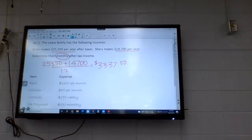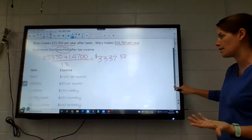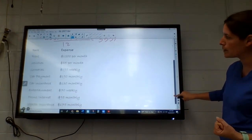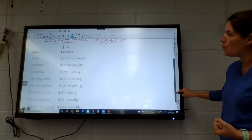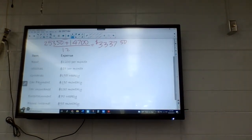Wow. So they have this list here of what they thought their expenses would be per month, per line item. But some of these are weekly, some of them are monthly. I don't think any of them are yearly. We're going to figure out how much they have in the month, and whether they're in a good spot, or is there some place that they can save.